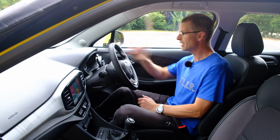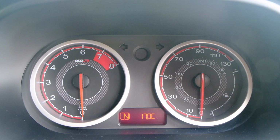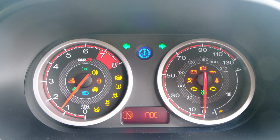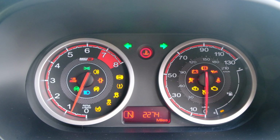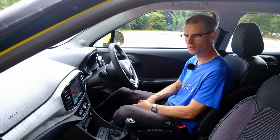In front of you, it carries over the dials from before. They have that kind of MG TF, MG ZS from the, say, 2005 era look, with that silver bezel, big orange needles, quite sporty and quite funky. It's not a bad thing at all. That's one thing that was worth carrying over.